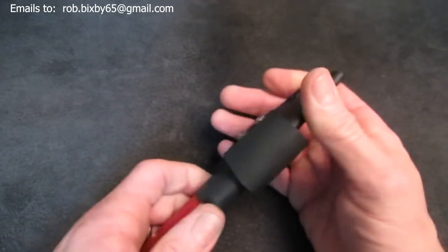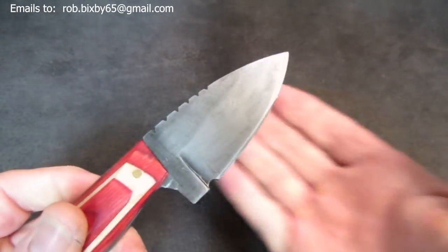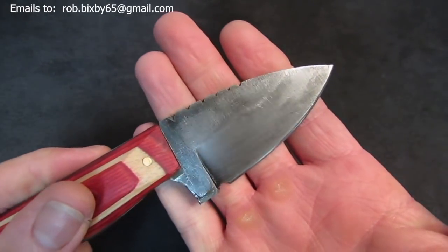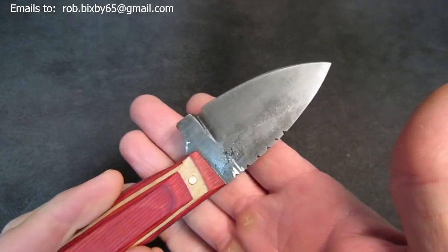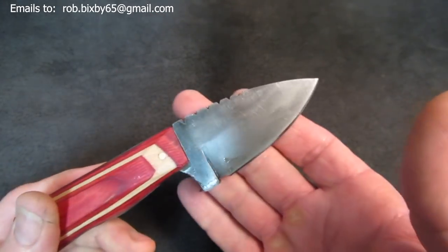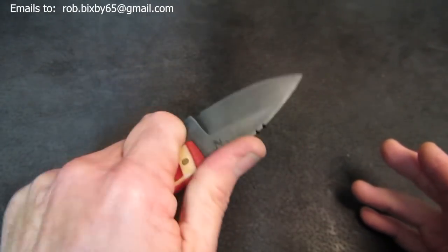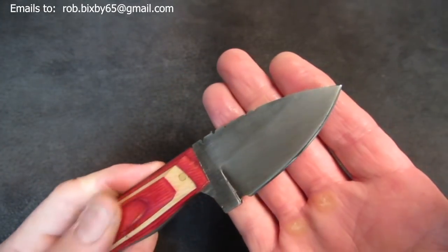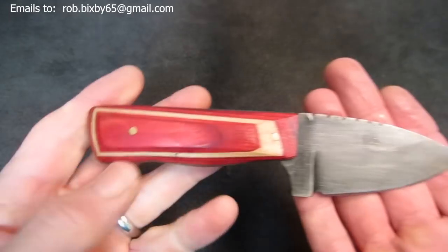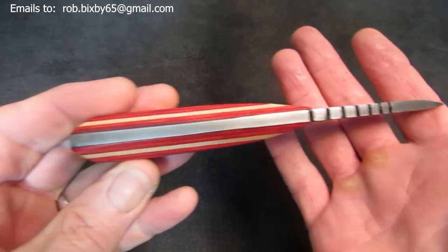The Kydex a little rattly. And there's the blade. Acid etch 1095. Now you're going to see some oil on the blade. Frank ships these well oiled. Nice little faceted wood handle. Pretty decent ergonomics. Blade length is 2 7/8 inches. Handle length 3 5/8. Nice coarse jimping.